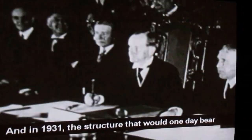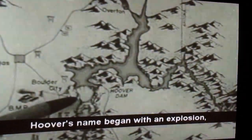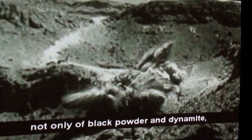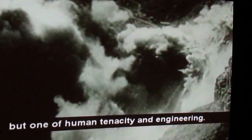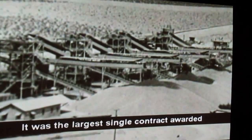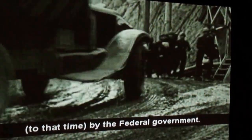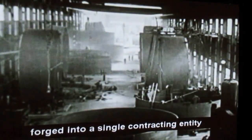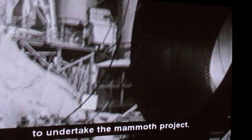And in 1931, the structure that would one day bear Hoover's name began with an explosion. Not only of black powder and dynamite, but one of human tenacity and ingenuity. It was the largest single contract awarded to that time by the federal government. It took the combined resources of 6 companies, forged into a single contracting entity, to undertake the mammoth project.